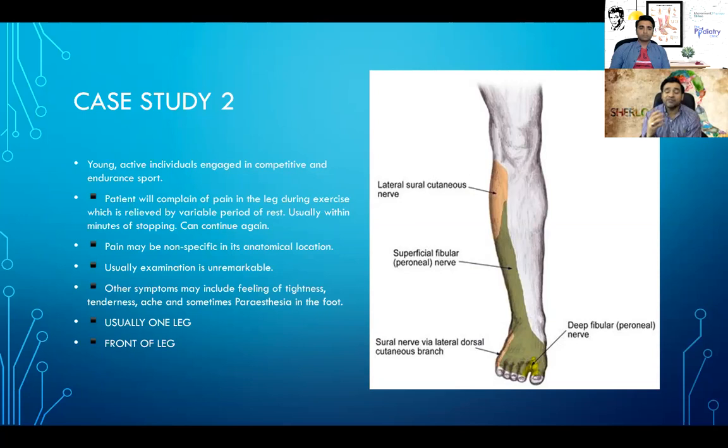We just need to take some of the inflammation and pain away from the impingement that's happening on the superficial peroneal nerve. The main thing here is there'll be specific symptoms of pins and needles and numbness and paresthesia and tightness in the foot and the leg.